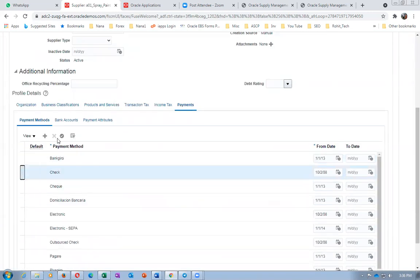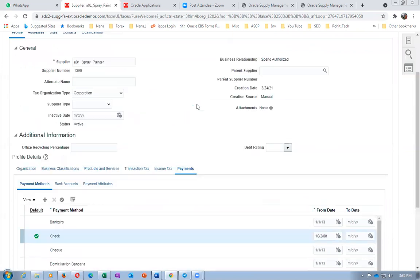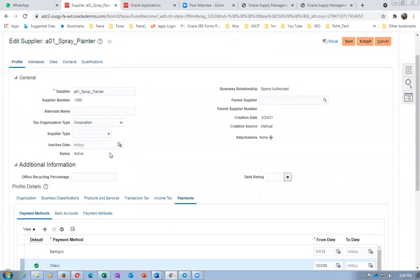Are you there, anybody? Are you understanding everything? Can anybody see? Go there, click on it, click on save. Yeah, yeah, Nanaji, we are here.